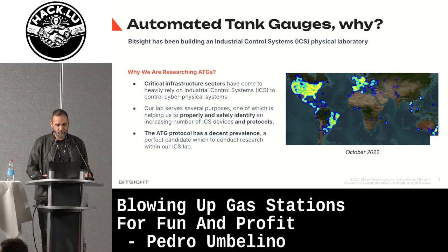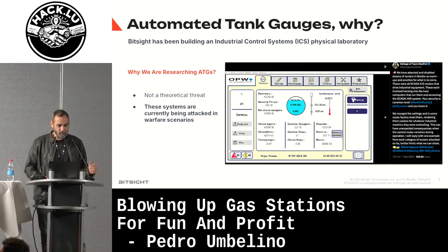During some of the research, I found that the ATG protocol had some prevalence. It became an interesting target for me for several reasons. Another reason was this is not a theoretical threat. There is proof that these systems are currently being hacked in cyber warfare scenarios. The Voltage of Team One Fist publishes regularly photos of ICS systems that they attack. And this is an example of one of the systems in which I found a vulnerability. I don't know which vulnerability they were exploiting here, if any.